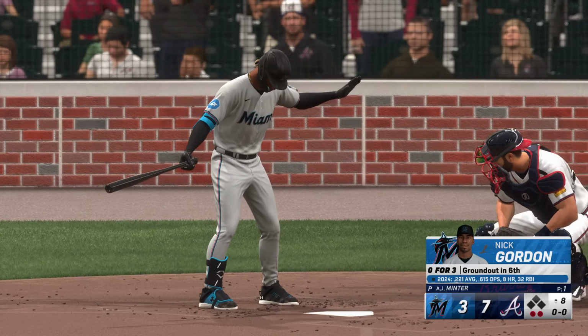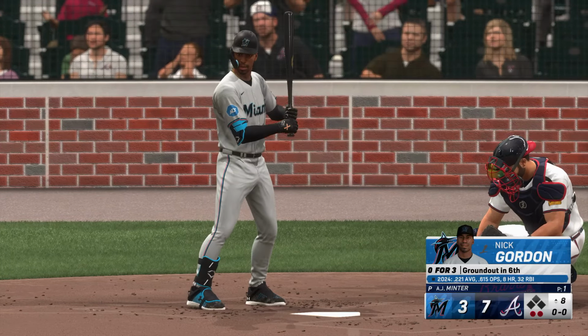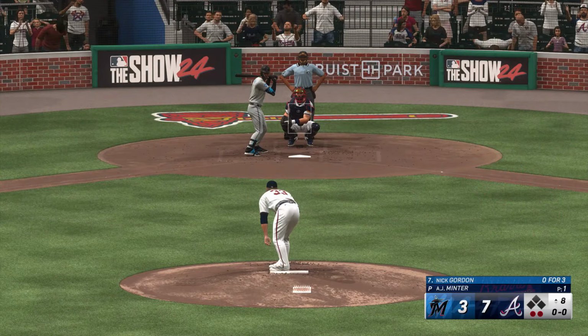Nick Gordon, the next up for the Marlins. Well, Boog, got to find ways to keep this inning alive. They're in striking distance. Can't give up now. That one's in there, 0-1. Movement in the bullpen, Ronald Lopez, getting ready to come in for manager Brian Snitker. Bummer getting loose as well.